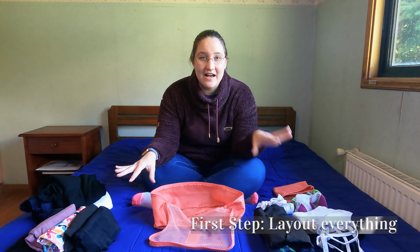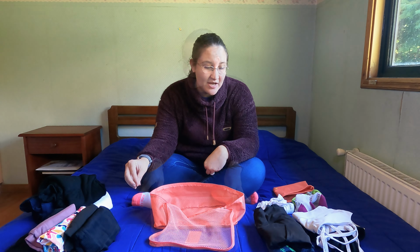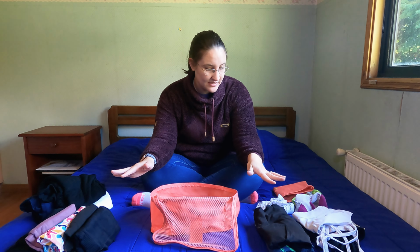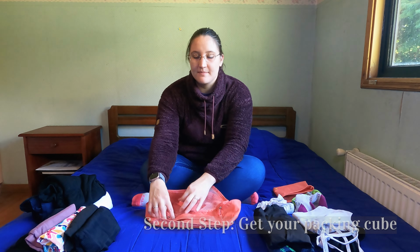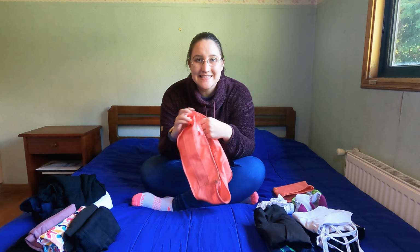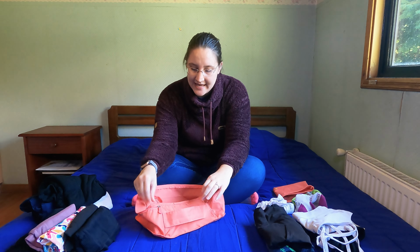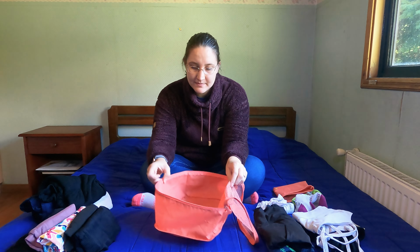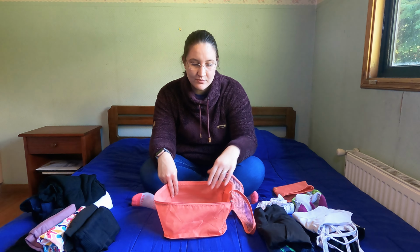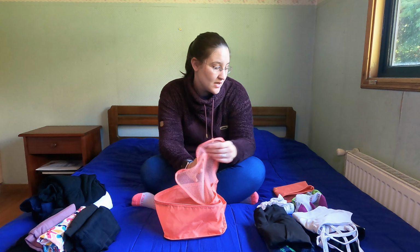First, you want to lay out all of your clothes that you are going to bring on your trip. You want to make sure that all the outfits match up. I have laid everything out and I'm going to pack in this packing cube. I got it off Amazon in a set. I think it had like 6 different pieces to the set, and this is like a medium to smaller size packing cube, and I really like that it has mesh on the top, so it gives breathability to the clothes.